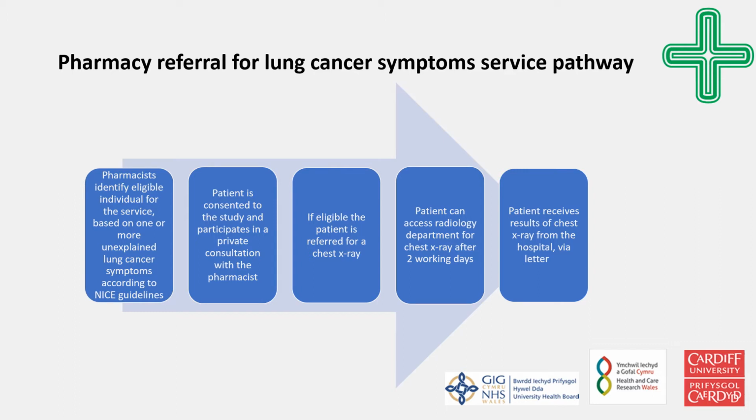Patients could then access radiology for a chest X-ray after 2 working days at their local hospital. The patient would then receive results of chest X-rays from the hospital via a letter. If the results were positive, they would be sent on to the Rapid Access Lung Cancer Centre.